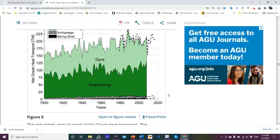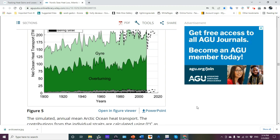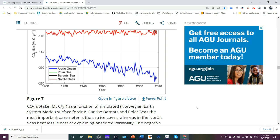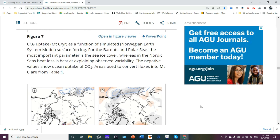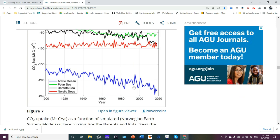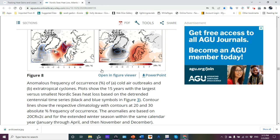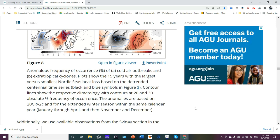And then this figure shows some ocean heat transport overturning. That's the vertical mixing from the gyres that moves around in the Arctic Ocean. And then we have some CO2 flux, which is in megatons of carbon per year. The CO2 uptake is a function of the simulated Norwegian Earth System Model, that's NorESM for short. Surface forcing for the Barents and polar seas, the most important parameter is sea ice cover, whereas in the Nordic seas, heat loss is best at explaining observed variability. The negative values show ocean uptake of CO2. And then they're plotting the cold air outbreaks in terms of anomalies.